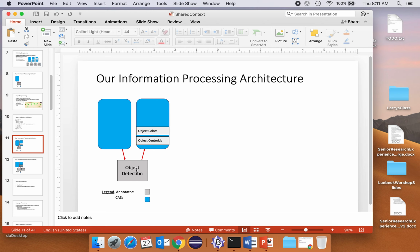So now after object detection, we have the object colors. Again, that's not quite right. We really have the object hues, and we have the object centroids. So that's very, very important.